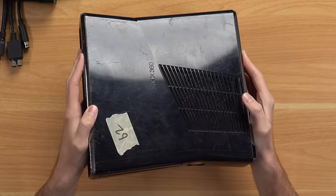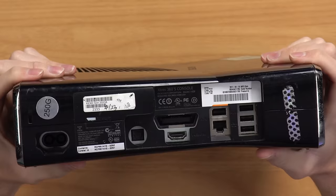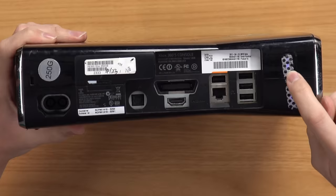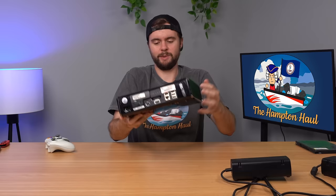So next up I have another glossy 360 Slim, which of course is very beat up. Now flipping to the side, the real question is, do we have a hard drive? And what do you know, we do. Amazing. Flipping to the back. Oh, hold on. Ooh, no. It's a GameStop refurbished console. Come on, man. And it's even had the GameStop refurbished sticker removed, so you know somebody's done something inside. But let's go ahead and plug it in and see if it works.